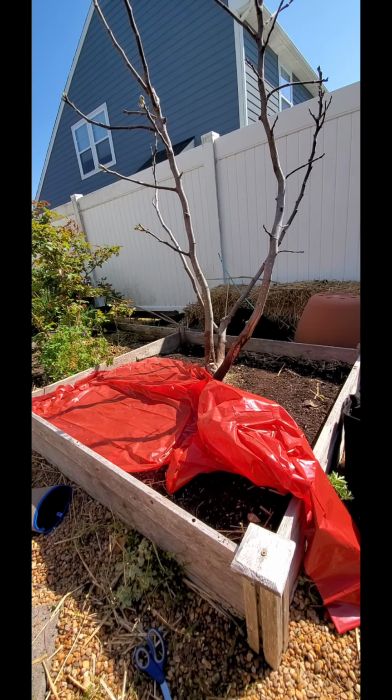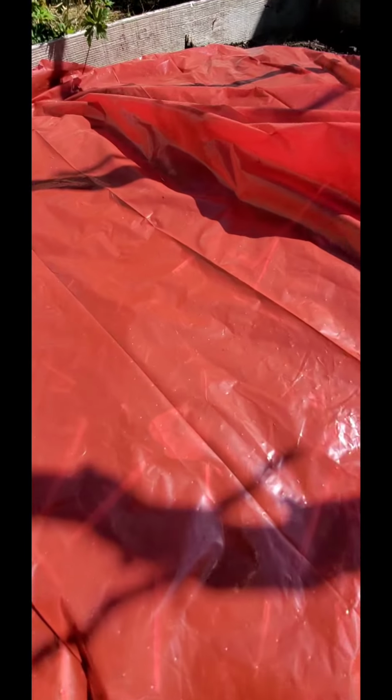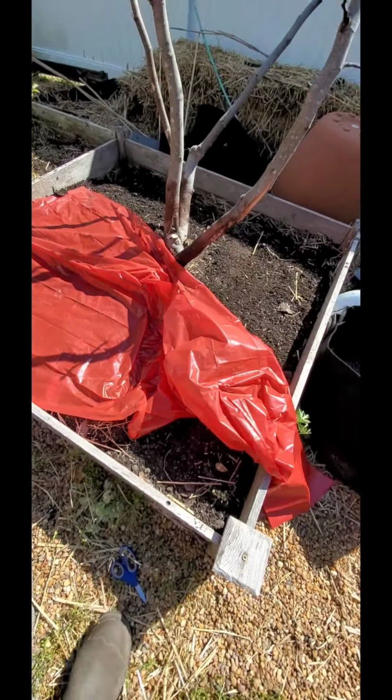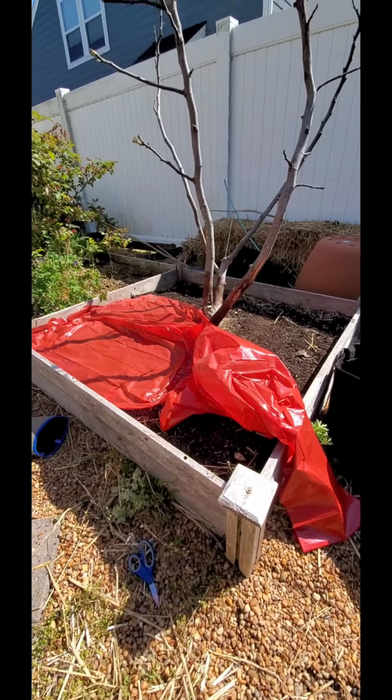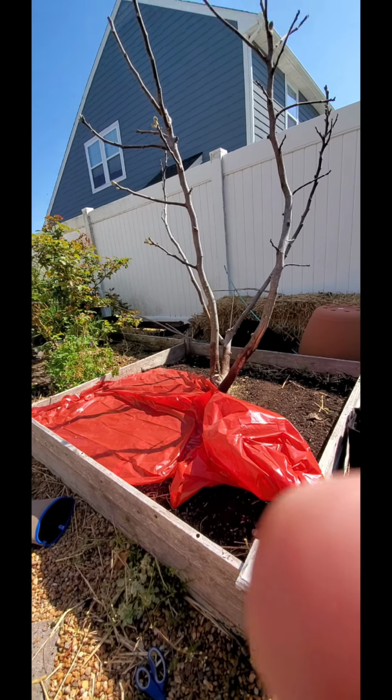And this is special red plastic that has holes in it already. It's like an agricultural plastic. You can see the little dots. Those are holes so that when it rains, the rain will go through, or if you need to water, you'll be good to go. So I just spread this out, leaving a nice 12-inch gap around the trunk itself for airflow, and the fig should develop sooner than if we didn't have the plastic.